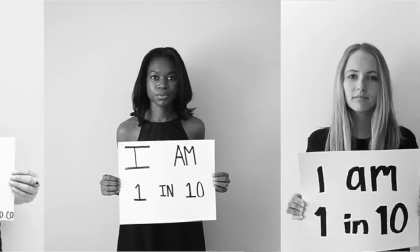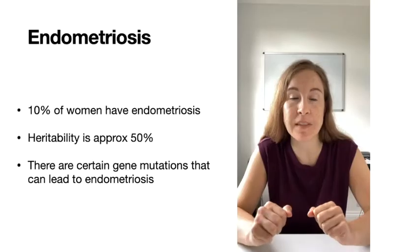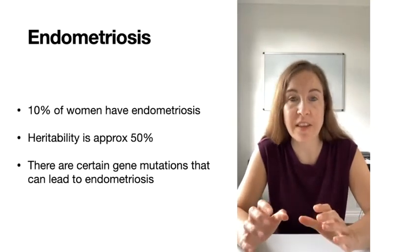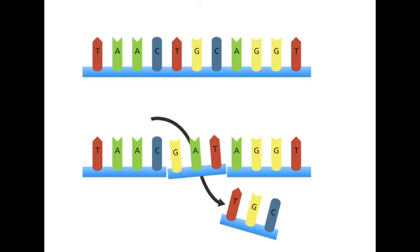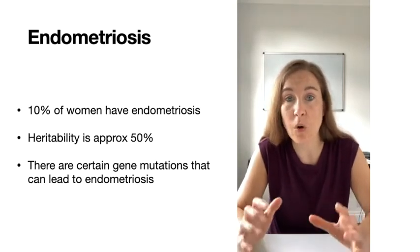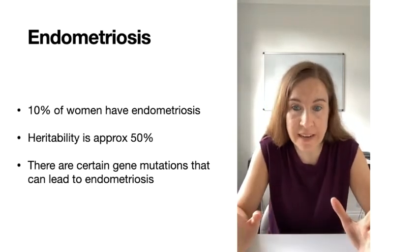Studies on twin populations have found that heritability is approximately 50%. And looking at genome studies, there is a link between certain gene mutations and the person getting endometriosis. So you can either inherit these gene mutations or these gene mutations can just spontaneously occur.